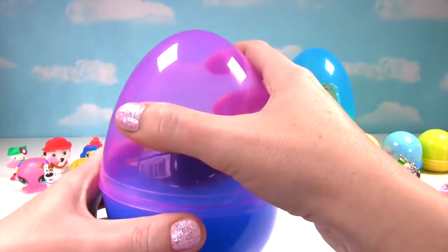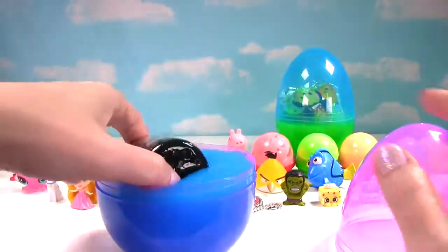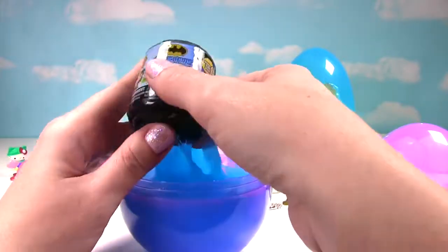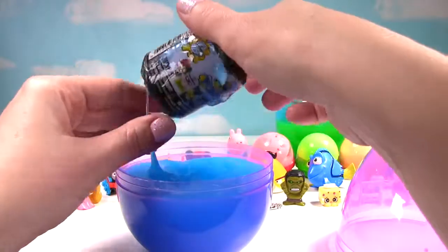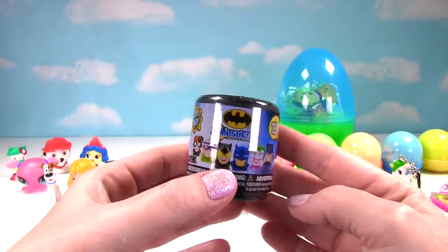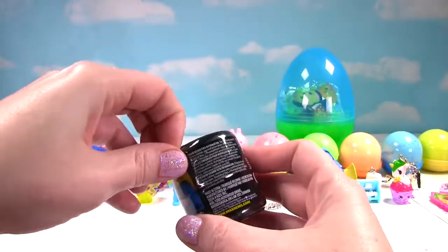Let's see what that is floating on top. It looks like, whoa, a super cool Batman mash-em. Oh my goodness. If you guys watch the show, you know Joker likes to show up all the time in these. Since we don't want a Joker again, we're gonna say fizzy, wizzy, bo busy, bop. No Joker.